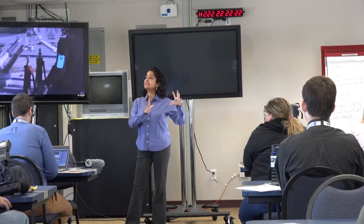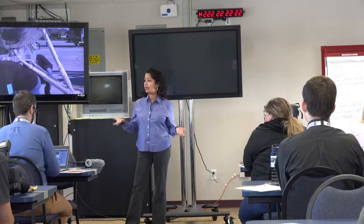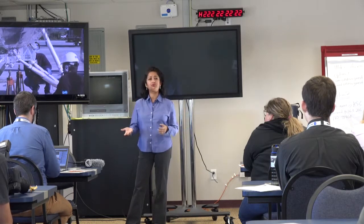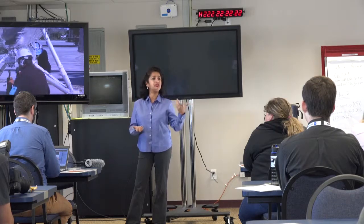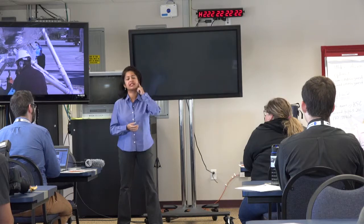So that's the facility aspect of this experiment that's exciting, because this is now a capability that anyone can use. You write grants, you use it through CASIS, you use it through NASA, you can do it through foreign entities applying through their space agencies as well.